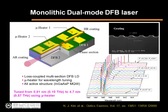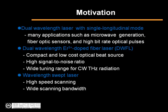Recently, my collaborators developed the monochromatic dual mode DFB laser. This part will be presented by Dr. Kyung-Hyun Park. I'll skip it. So this is the motivation of my work.